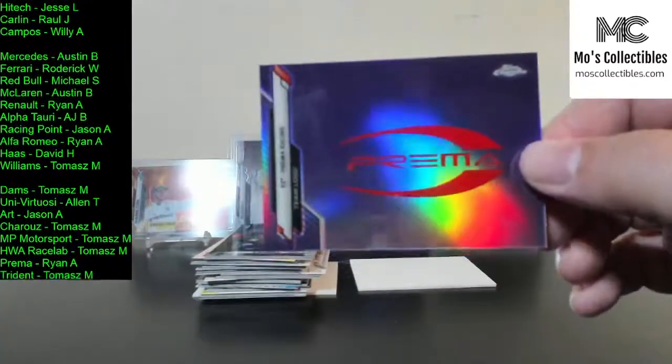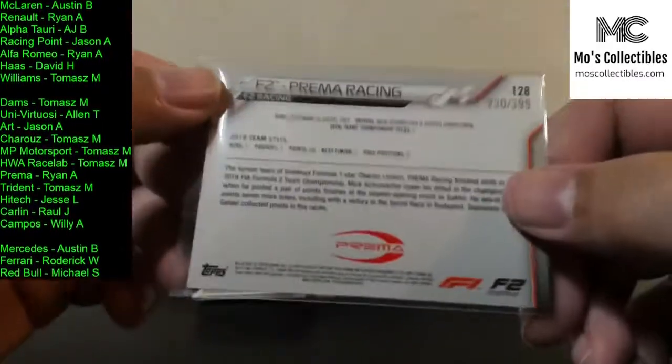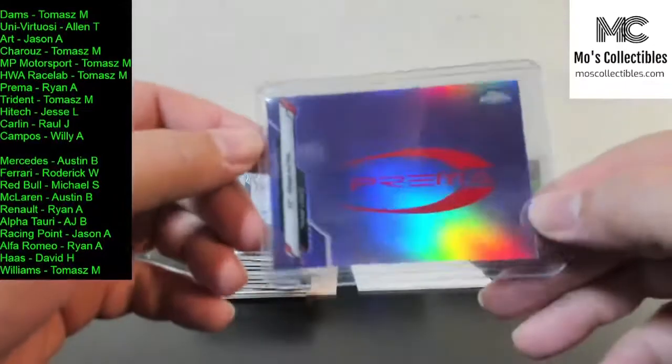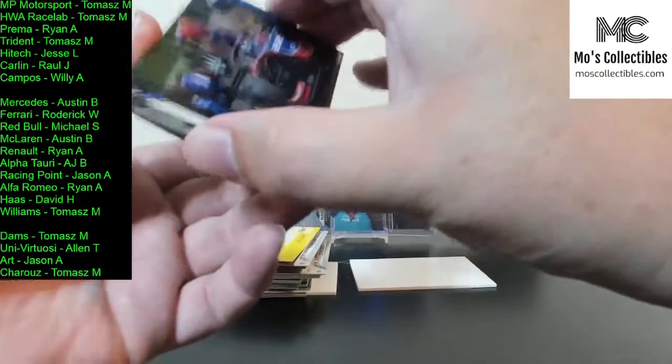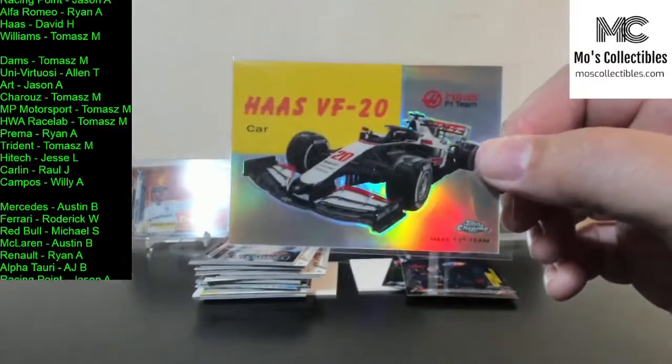Prima, purple out of 399 on the logo. An edge issue on the left, 230 out of 399. Trident, Kevin Magnussen, and Red Bull award winners for the base. Another Haas. On the 54.